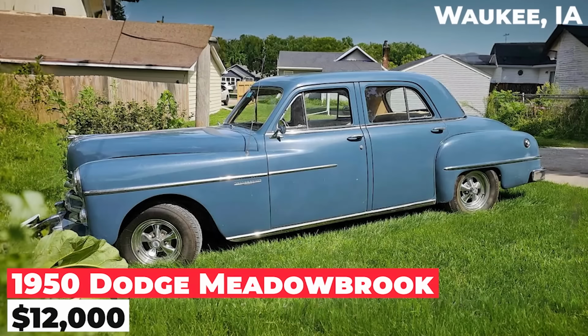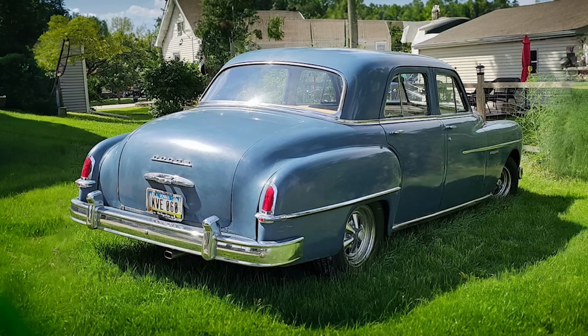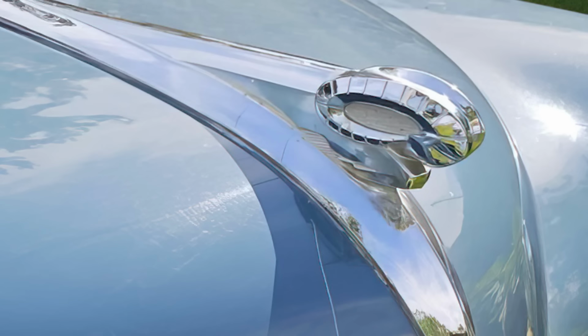Priced at $12,000, this 1950 Dodge Meadowbrook is a well-maintained sedan with a great running engine. It features a beautiful blue color, original seats and interior, very little rust, a 3-speed transmission on the column, new brakes, a new exhaust, an engine overhaul, and Craigar chrome rims. This car is ready to drive and offers a fun vintage experience.